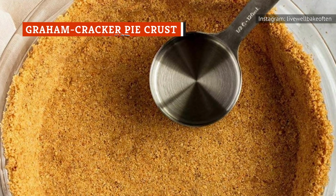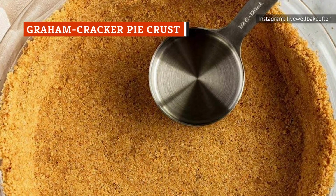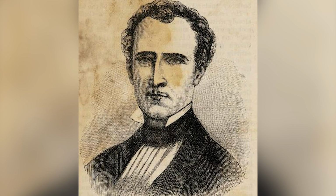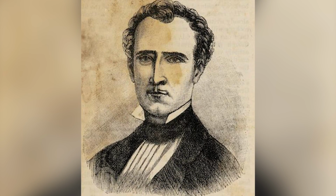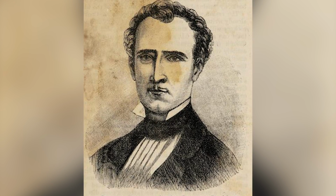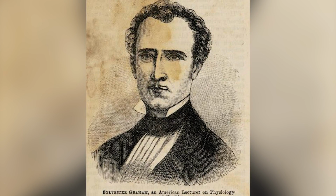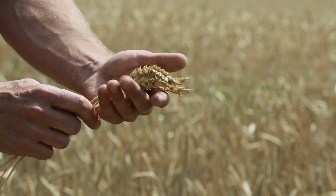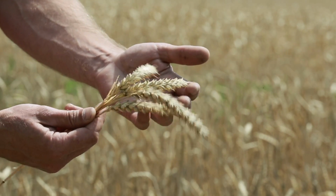The idea to use graham crackers for pie crust during the Great Depression was partially because of Nabisco's marketing efforts. WBUR reports that Presbyterian minister Sylvester Graham educated the public about the importance of fiber and unprocessed grains in the 19th century. Graham railed against the evils of bakers using white sugar and whole wheat. He felt food should be homemade, not mass-produced.